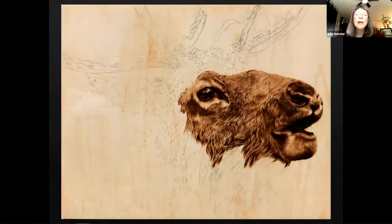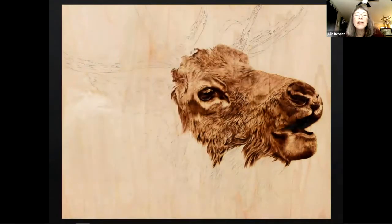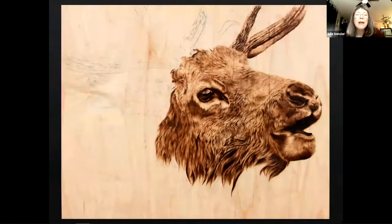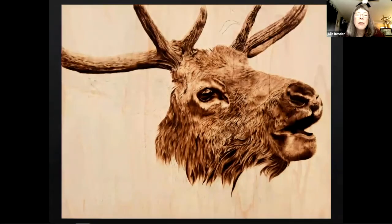I'm spreading it around, kind of getting the direction of all the hairs, starting to put in some of the textures, the darks and lights, and basically distinguishing shapes here so that I can kind of build upon that and keep going. Some of the textures in the antlers there. This is a bull elk, by the way, that I saw up in Rocky Mountain National Park. I live very, very close to there.